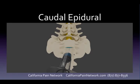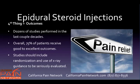And the third is called a caudal. It goes way low, all right? This is the sacral hiatus, okay? Delivers a large amount of steroid and numbing medicine, and that migrates up and can go to either side and give pain relief. Fourth thing to know is what are the outcomes of epidural steroid injection.